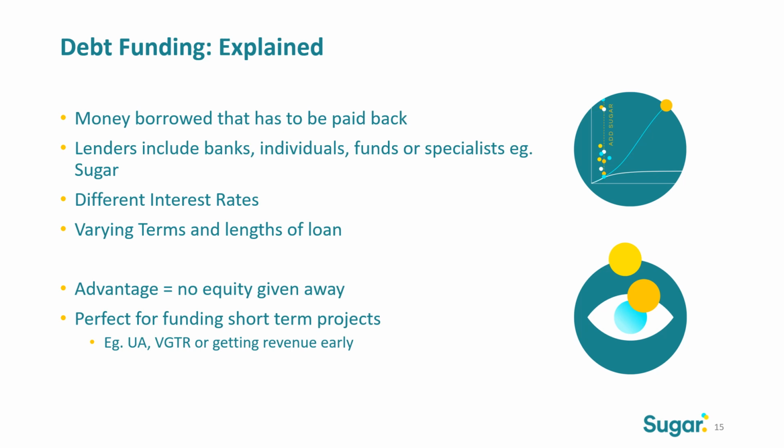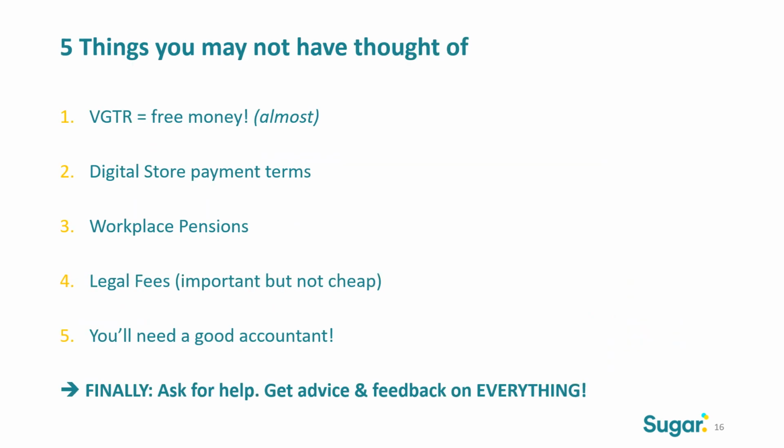This is perfect for funding short-term projects, whether that's UA, where the payback period on that spend is very short. That means for every dollar you spend, you probably expect to get that money back within 6 to 9 months. That is a relatively short-term payback period and should be debt funded. You don't want to be giving away equity in your business. And then similarly, getting hold of your revenue early or VGTR refunds, something that we specialize in at Sugar, those should be debt funded and not equity funded.